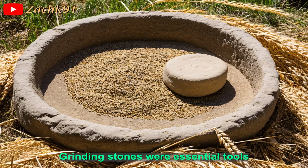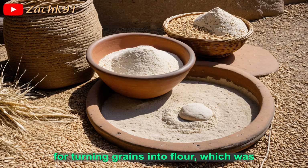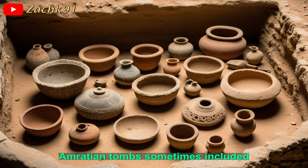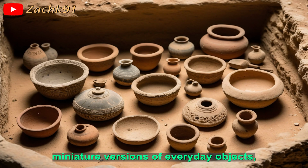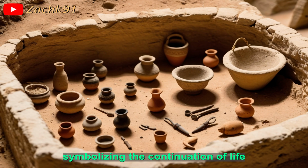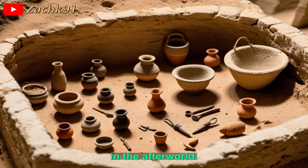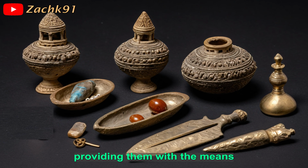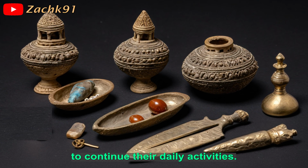Grinding stones were essential tools for turning grains into flour, which was then used to make bread and other foods. Amratian tombs sometimes included miniature versions of everyday objects such as tiny pots and tools, symbolizing the continuation of life in the afterworld. These miniature objects were thought to serve the deceased in the afterlife, providing them with the means to continue their daily activities.